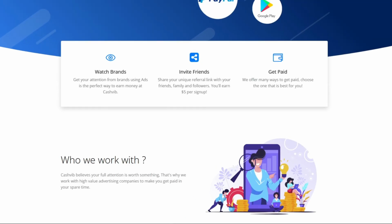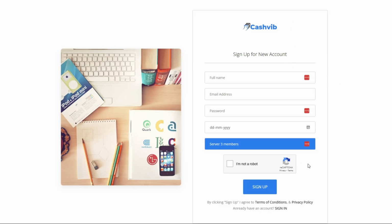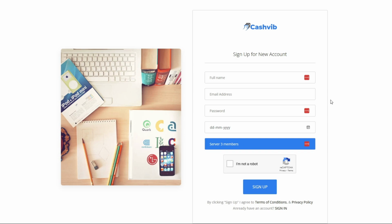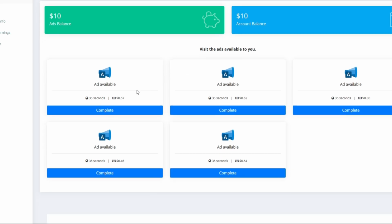To get started, simply click the Sign Up Now button, enter your details, and create an account. One key detail: remember your server number, like Server 3, during sign-up, as you'll need it when logging back in. Once you're in, you'll receive a $10 sign-up bonus credited to your dashboard. Scroll down to see the ads available to watch.